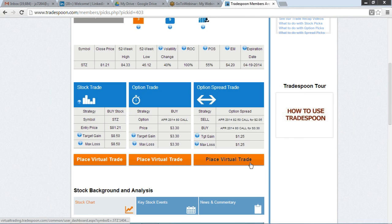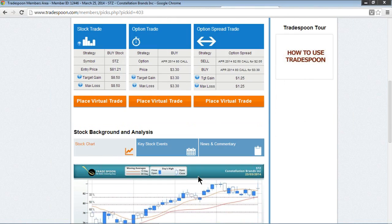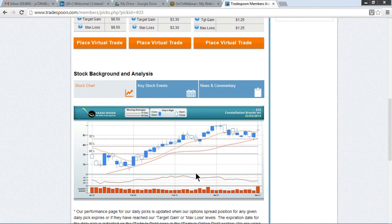As always, use our proprietary virtual trade. If these are new picks for you or you're new to Tradespoon and you want to test this out in the beginning, this is a great opportunity to use that by using virtual trade.